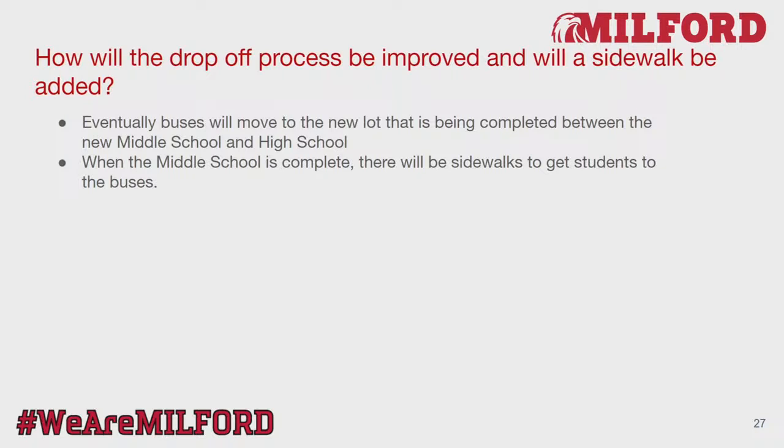Finally, for our submitted questions, how will the drop-off process be improved, and will a sidewalk be added? I think I'll turn this back over to Mr. Johnson. As I mentioned earlier, we've got a bus lot now. The buses will come in, they will park in that bus lot. Students will be released at the same time. Once students are released, the buses will then leave campus. Same thing at the end of the day, the buses will park there. Students will get on the buses, we will release them all at the same time.